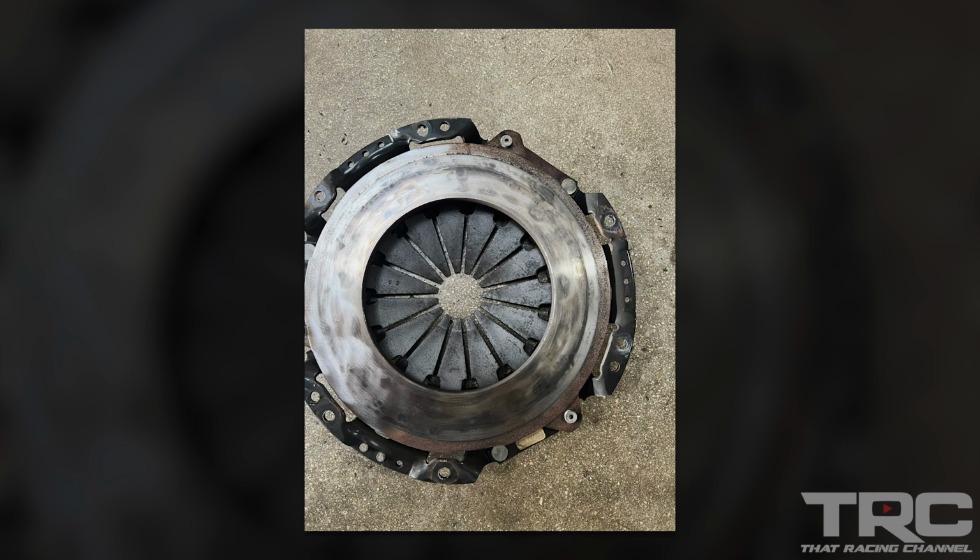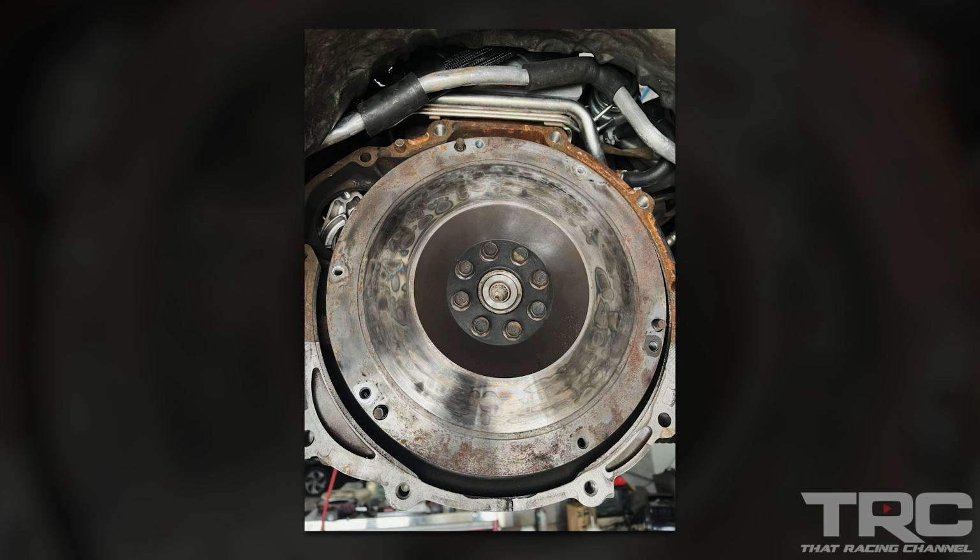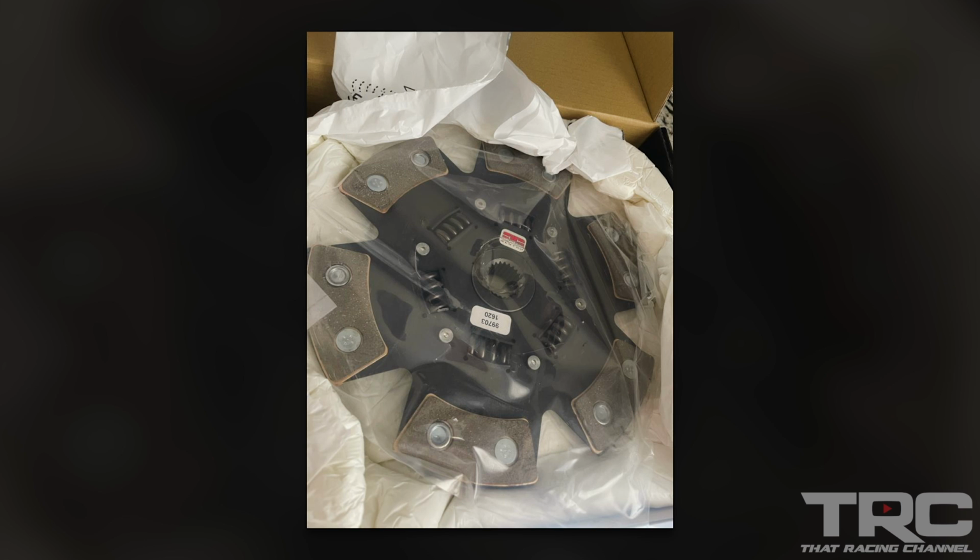The clutch was also slipping pretty bad. After inspection, we decided to just replace the clutch disc. We replaced it with a Competition Clutch Stage 4 sprung 6-puck disc that cost about 150 bucks. We got it all sorted, and now the transmission's running like a dream.